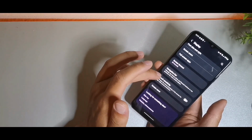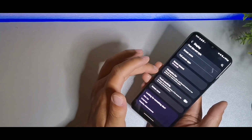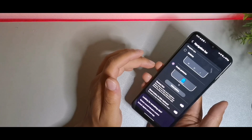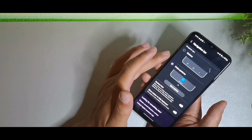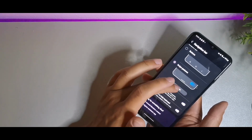The device does feel cleaner. You can increase the touch sensitivity when you put screen protectors on your device. It does have that nav bar feature for button swipe gestures and stuff like that.